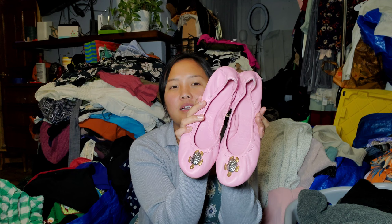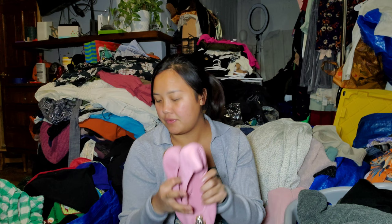I don't source shoes much because where I source, I don't like to get into the crowds. I like to stay away from the crowd as much as I possibly can. But I did find these really cute Nicole Miller's, I think. They're little pink ballerina flats with a little turtle on the front. This is a fun find. This is just a little bucket hat from Wooden Ships, and it's a sequin and everything.